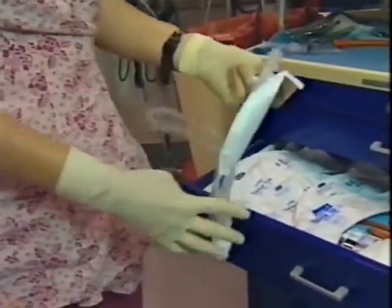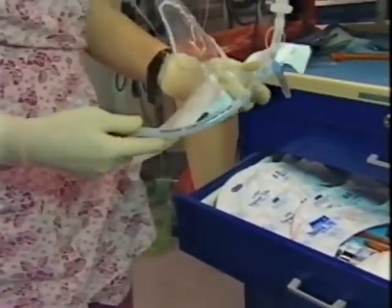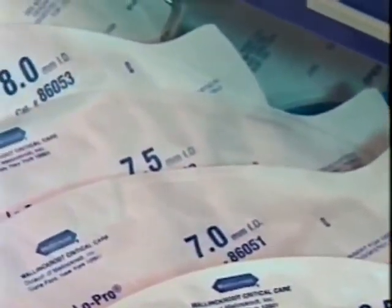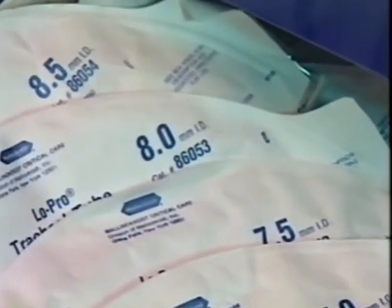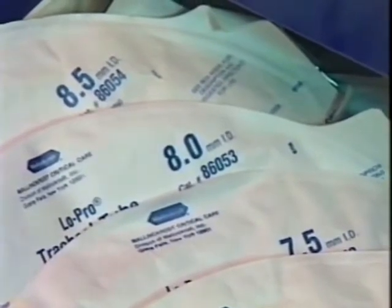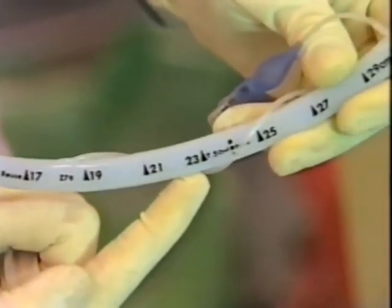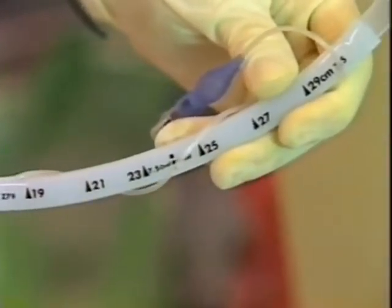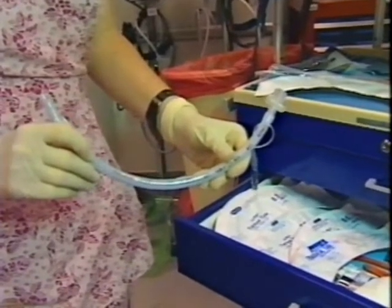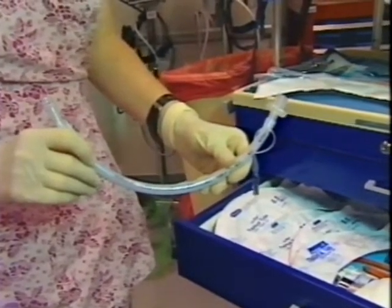This is a standard cuffed adult endotracheal tube. Although specialized endotracheal tubes exist, this is the type you'll use most often. The tube size indicates the internal diameter of the tube in millimeters. Women usually use a size between 7 and 8, men between 8 and 8.5. The tube markings in centimeters allow you to insert the tube to the correct depth and then monitor that it stays there. The larger the tube you insert, the less resistance to breathing there is, and the easier it is to keep the tube clear of secretions. Have smaller sizes available, especially in the presence of trauma or swelling.